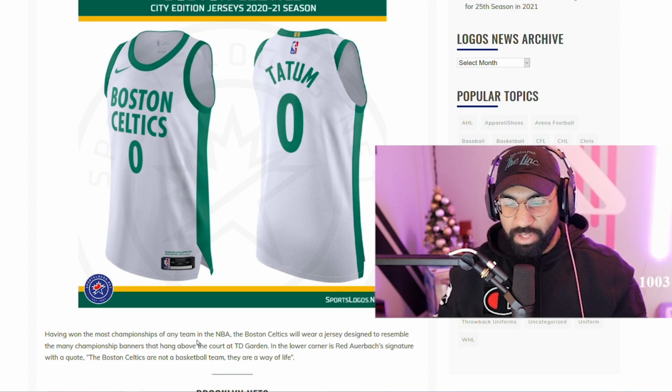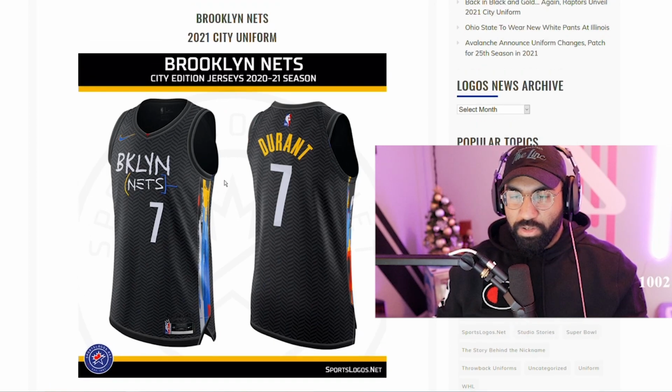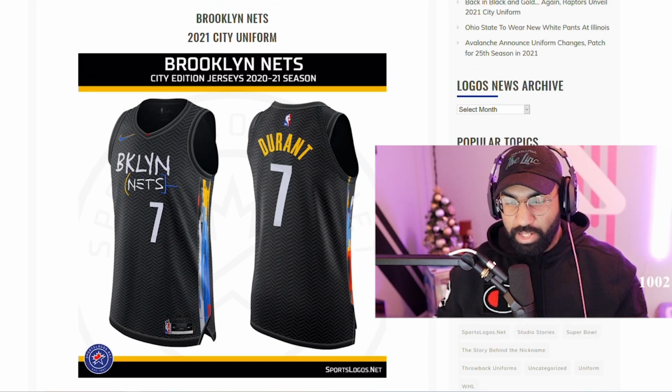Having won the most championships of any team in the NBA, they decided to go with the most basic jersey you've ever seen. The Boston Celtics will wear a jersey designed to resemble the many championship banners that hang above the court at TD Garden. Are you effing serious? This is what they based it off of? The banner? That's all so bad. Okay. Lot to take in here.